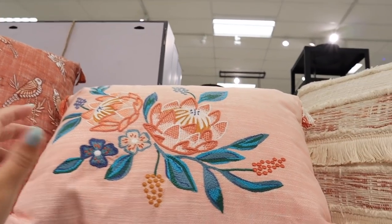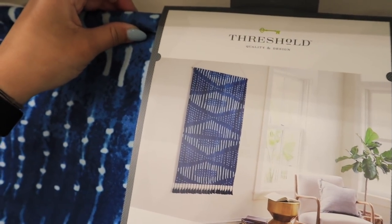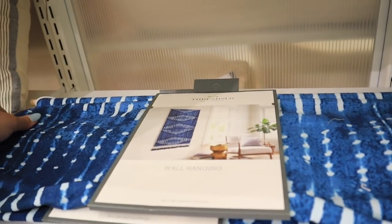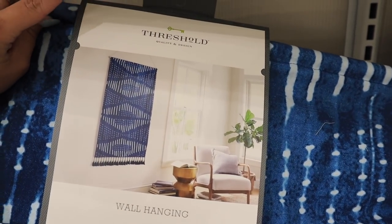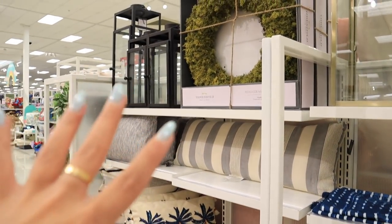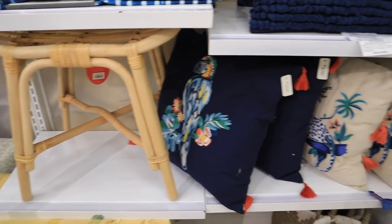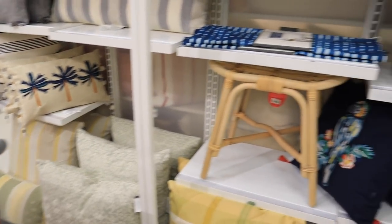Here is another one. They have this cool wall hanging from Threshold. It is just a little tie-dye print, and then it does have these little tassels at the bottom. There's another wall hanging that I'm really looking for. It's a macrame one. So when I find that, I'll definitely show you guys, but they do have this pretty blue tie-dye one. And here are some more of the blue pillows. They have some palm tree designs. These are more of the little bird ones, and these ones are Opalhouse, but honestly, they did such a good job putting all the different lines together where you can mix and match.